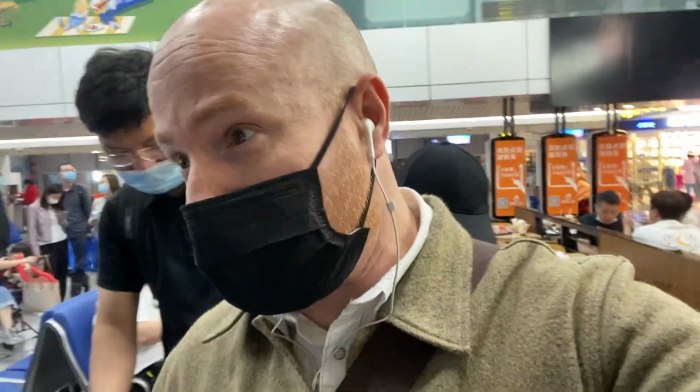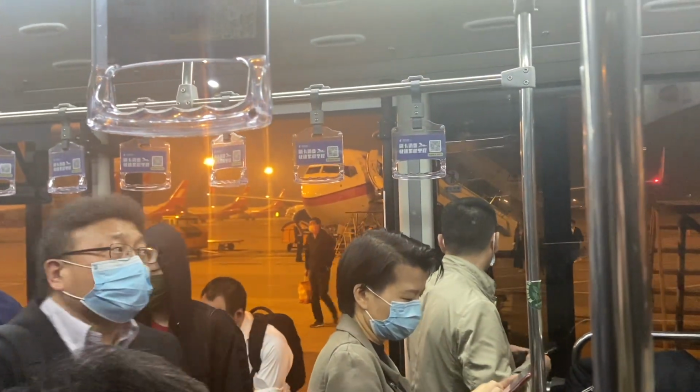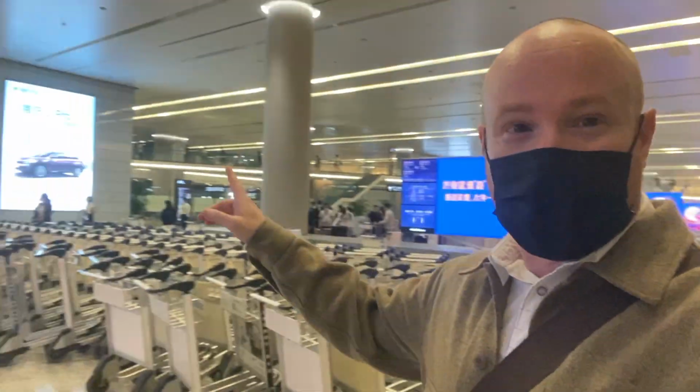Confession: this is actually my first time flying domestically in China. Usually I take a train or I just drive. One thing I'm noticing here, I'm waiting for my bag. They made me check my bag. Is that every screen has car ads. There are car ads everywhere, and it's insane how many different cars they are trying to sell.